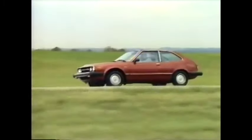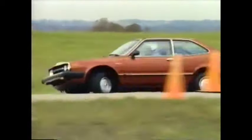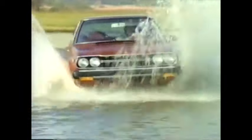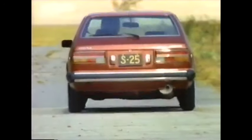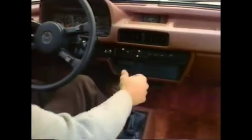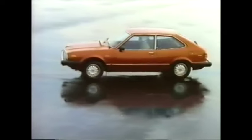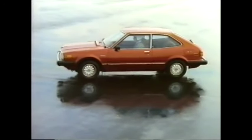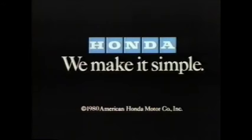This car is out for a Sunday drive here at testing grounds in Ohio. It's the 1981 Honda Accord with front-wheel drive, four-wheel independent suspension, a 5-speed transmission, and rack and pinion steering. We've tested the Accord under grueling road conditions you wouldn't encounter in a month of Sundays, because life isn't always a simple Sunday drive. Honda, we make it simple.